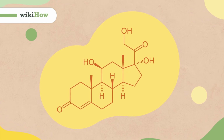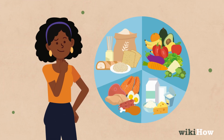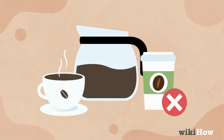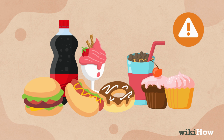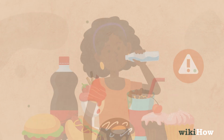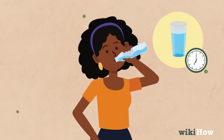To reduce the stress hormone, cortisol, in your body, try making some simple changes to your diet. Cut back or completely eliminate caffeine, and stay away from sugary and highly processed foods and drinks. Since dehydration can increase cortisol levels, drink plenty of water throughout the day.